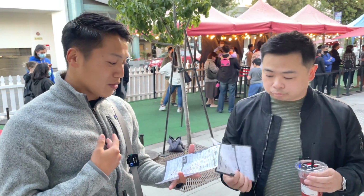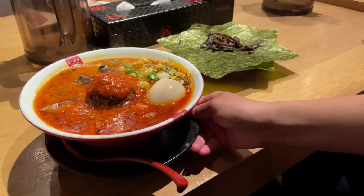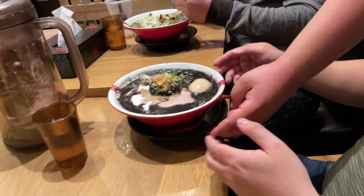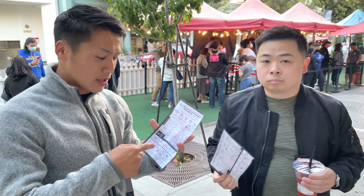I got the Red King, which is spicy. And as you see, my toppings right over here. And I got the Black King, it's the squid ink one. Eggs aren't included, so you gotta circle the egg too for extra cost. This is my number one pick when it comes to ramen.